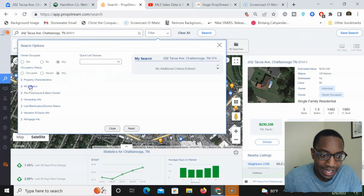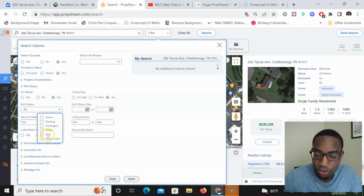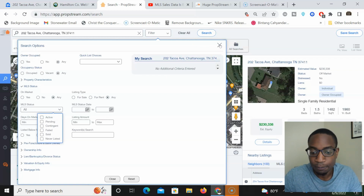Another thing is that failed MLS data is totally back. So if you go to MLS status, they have failed MLS data, right? And they have the sold option. Before, over these past few months, these two options weren't there, right? And so now you have them back. So if you're a person going after failed MLS listings, going after homeowners who tried to sell a traditional way and they couldn't get it sold, then you have this part that you can go after.